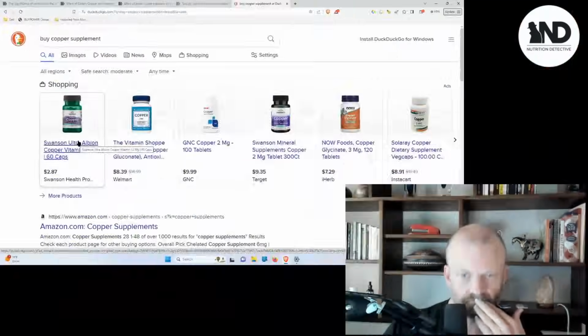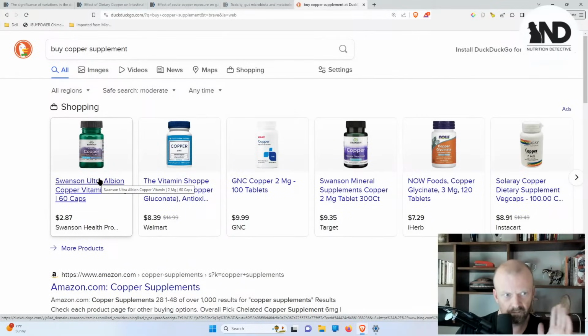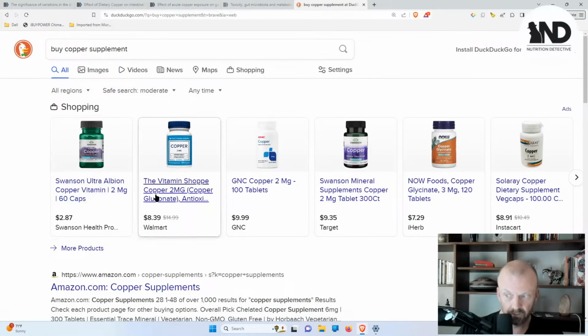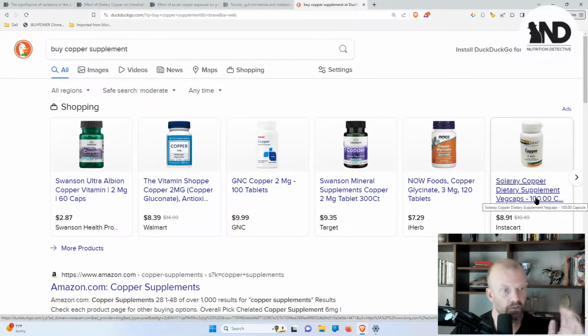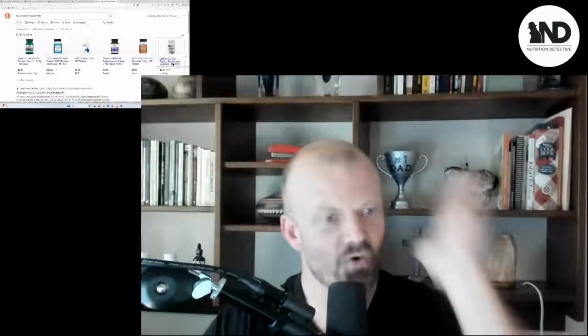Okay, so Joe, go to this screen. They're taking in 200 milliliters, 20% of a 10 milligrams per liter solution. They're taking in 2 milligrams of copper. That's the math. 2 milligrams of copper is this supplement. 2 milligrams, 3 milligrams. 2 milligrams is a totally normal copper supplement. Totally normal.